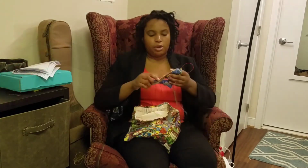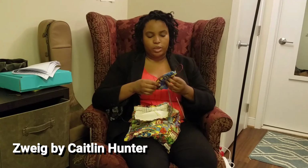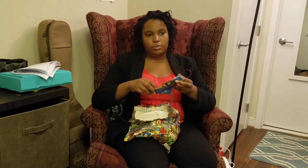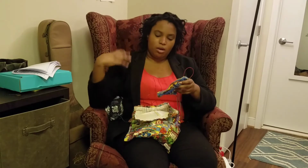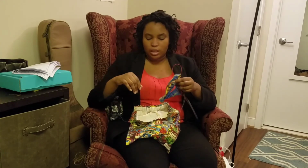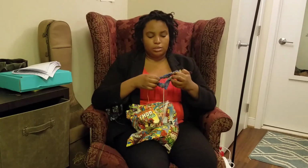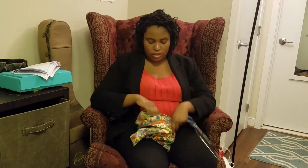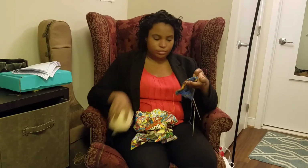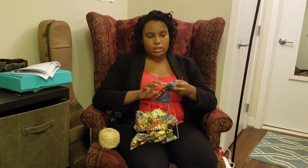And so my next work in progress, I started knitting the Zweig sweater by Caitlin Hunter of Boylan Knitworks. Zweig is the sweater that you probably have seen a lot. Overall it's a pullover with a textured stitch, and then there's a lace panel that's a contrasting color in the middle. So for that I went with the blue as the main color, and then with the tea colorway as the lighter color.